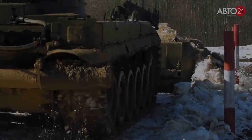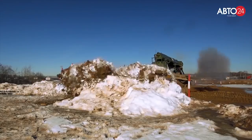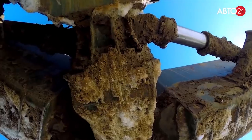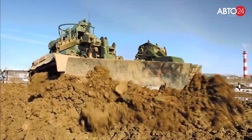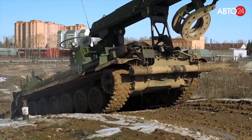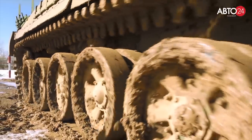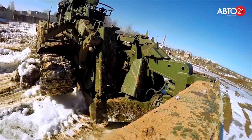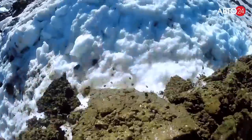IMR-2. The IMR-2 combat engineering vehicle was developed as a replacement for the original IMR. Currently, the IMR-2 is in service with the Russian Army, as well as some other countries. A multi-purpose telescopic arm is mounted on the superstructure, which can be fitted with various attachments, including a manipulator and a bucket. The arm can reach over 8 meters and has a payload capacity of 2 tons. There is also a front-mounted dozer blade. The IMR-2 series combat engineering vehicles are well protected and can operate on the battlefield under fire.